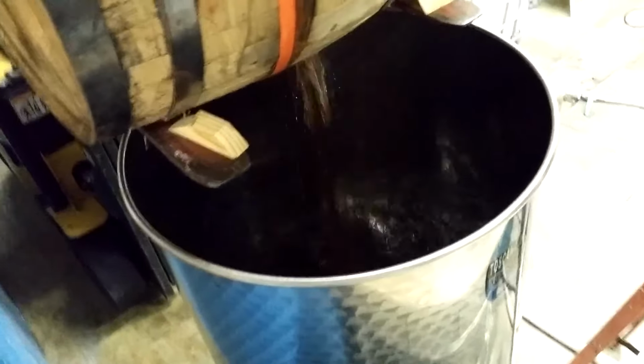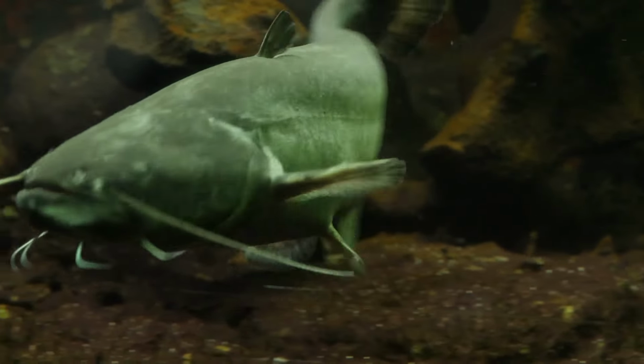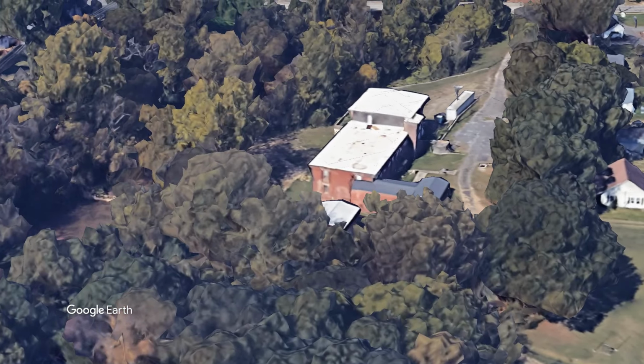We've outgrown our space in Belmont, so now we're moving the entire production upriver, up the Catawba, up Dutchman's Creek. Our new home will be the Mount Holly Cotton Mill, where we're doing a full historic restoration.